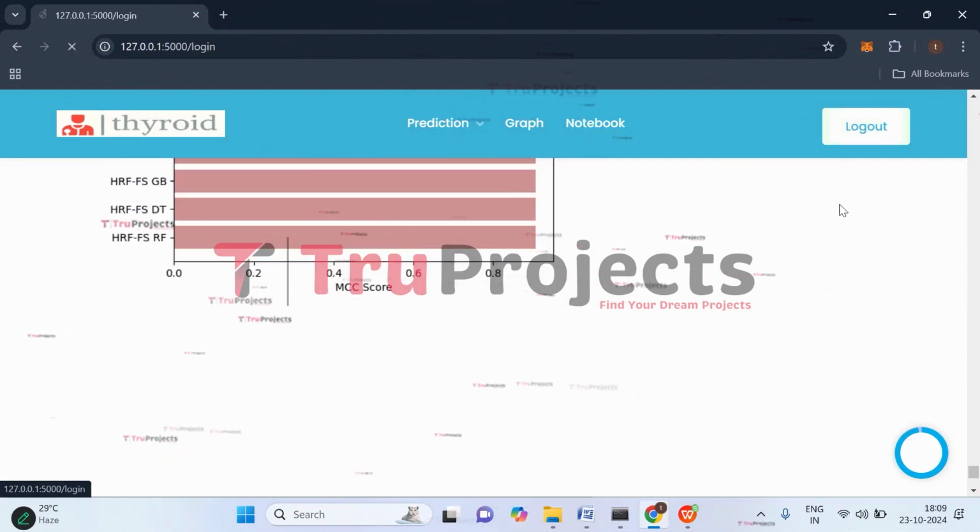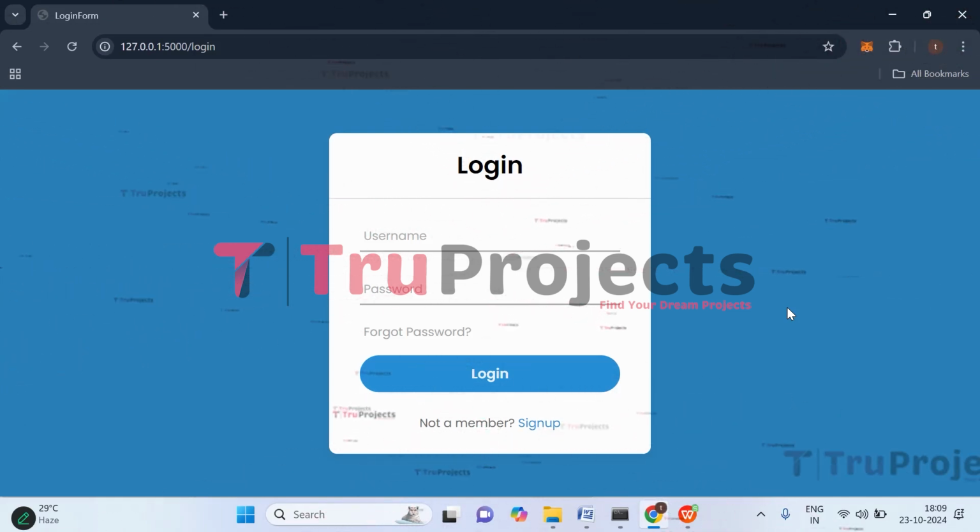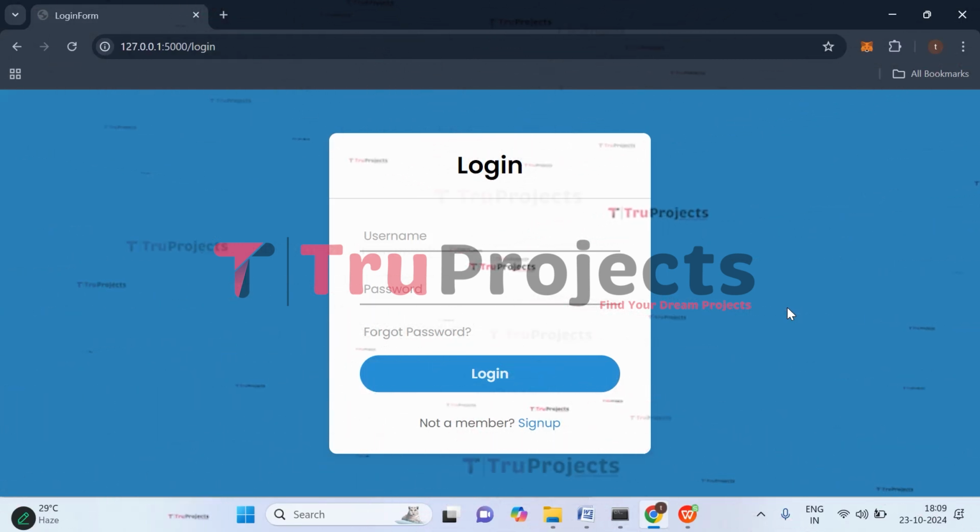Now click on logout. In this way, by using feature selection techniques and the machine learning models, we will be able to correctly predict the thyroid disease. And by this, doctors and also the patients, they can take the diagnosis in the early stages itself. So this is all about the project.